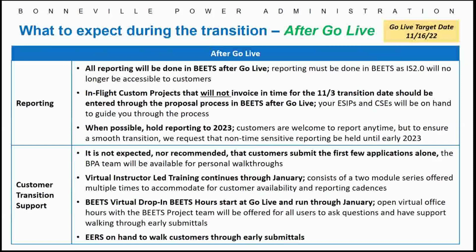Now, an important point right here, in that last bullet: when possible, we are requesting that customers hold reporting until next year. Now, this doesn't mean there are any restrictions on any of you reporting in BEETS this year. However, to ensure a smoother transition, and we're all going through this together, BPA internal staff too, we're trying to temper the volume on day 1 as much as possible. So anything that isn't time sensitive and you can wait till next year, we do request that you do so. But like I said, it's not a requirement. It's just a bit of guidance that we're hoping to communicate out to you all.